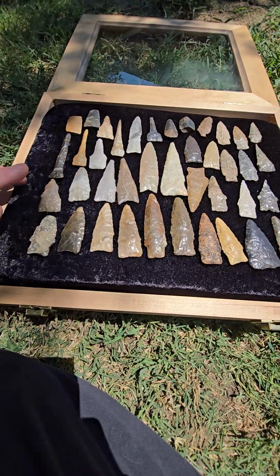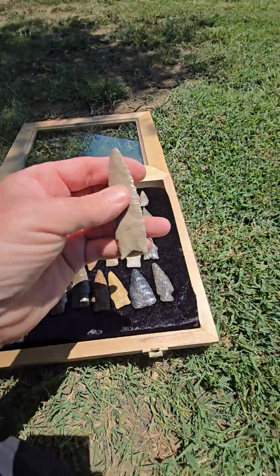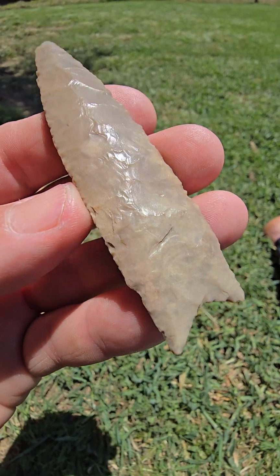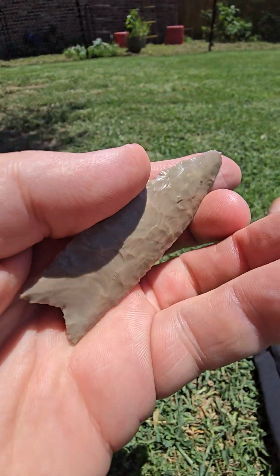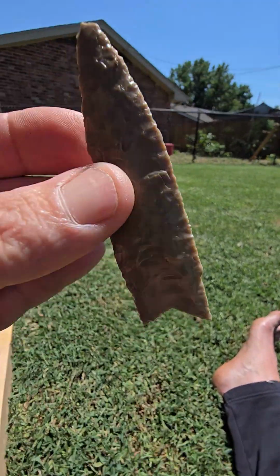Just wanted to do a little video of some of the points in my collection. I'll start out with this bad mother trucker. This was found by a buddy of mine, Dallas Craig. It's a killer point. I believe it's Edwards chert from Texas.